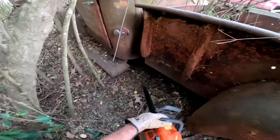Dad's going to watch up front here. I'm going to try to rock it back and forth in gear just to see if that'll allow this stuff to break free and then turn on its own. So we're hoping that the spark plugs were going to be the hardest part of this project, but you never know until we see how this turns over or doesn't turn over.